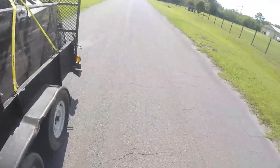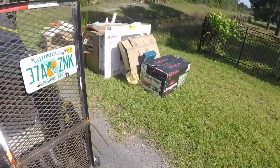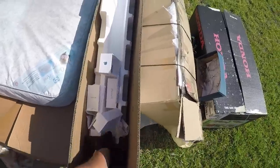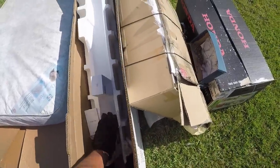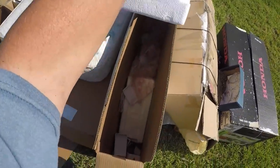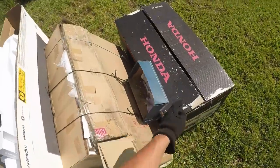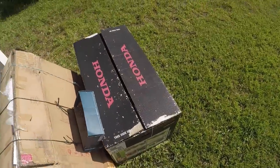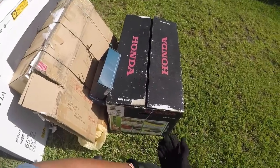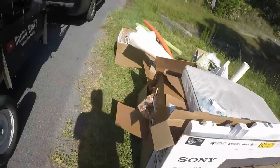Picker or non-picker? This is even in someone's house. It's like someone just put all this stuff out here on the side of the road. What? Hey, an iPhone 4 box. That's pretty current technology there. Foam, box. Is everything in the box you think? It feels empty. No, nothing.